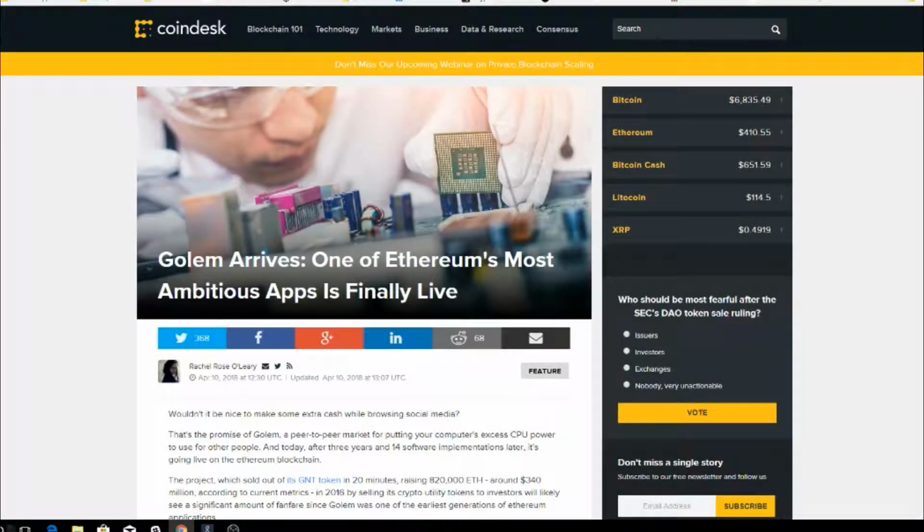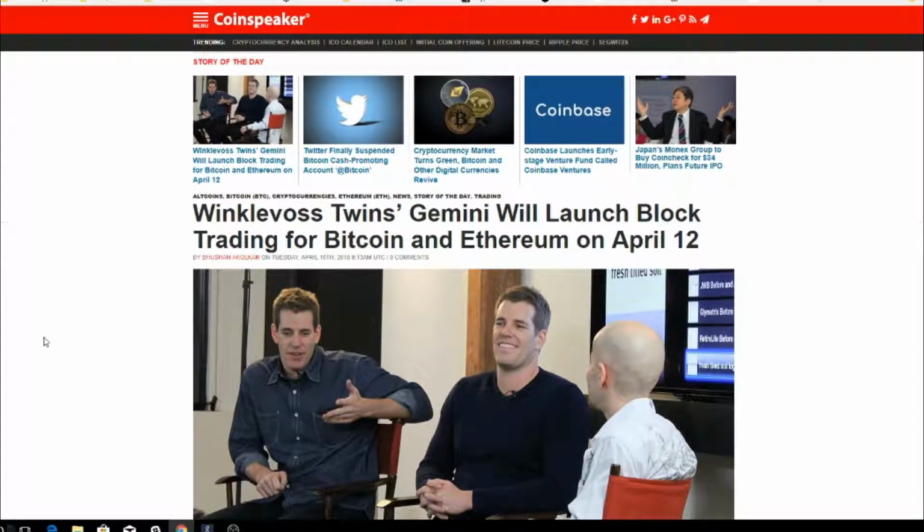Okay, so we went over Golem. Now let's head on over to the Winklevoss twins. The Winklevoss twins' exchange Gemini will launch block trading for Bitcoin and Ethereum on April 12th.